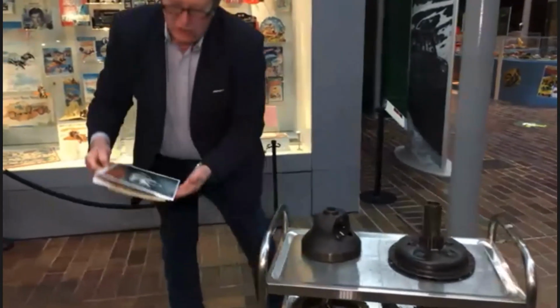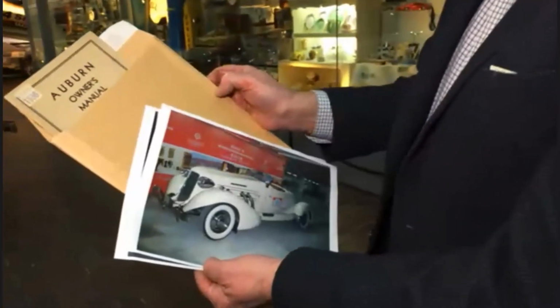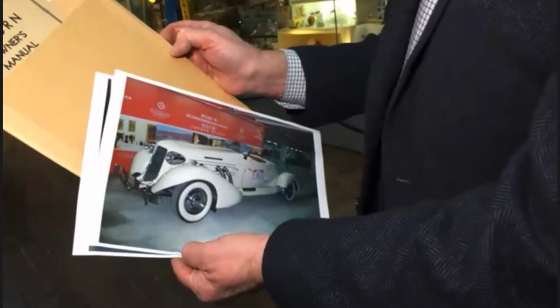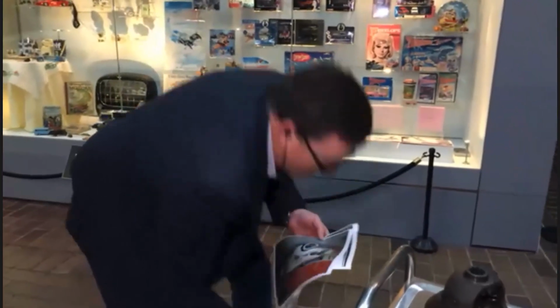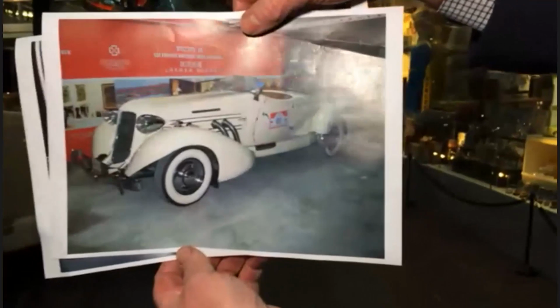I was going to show you an original Auburn owner's manual, but now I've got oil on my hands, so I'm not going to touch that. But that's what we have in the library. But I just want to show you, if I hold it vertically, I don't think we get any glare.